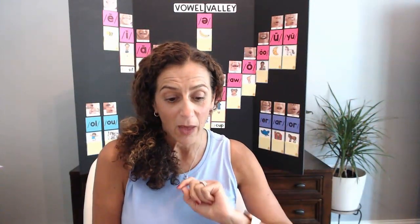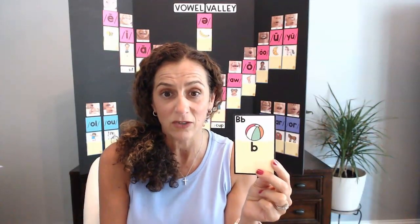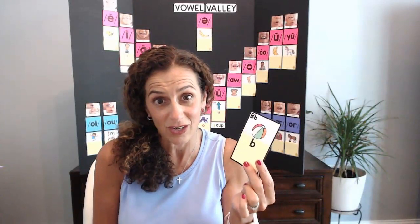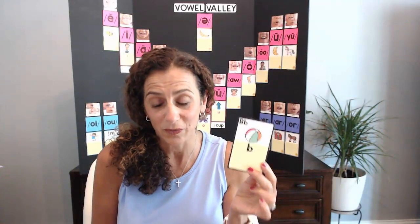But when you print 2 to a page and you get these little ones, you can use them in your small groups, at the small group table, or even in your whole group when you're teaching with your kids seated at the rug in front of you. I would maybe even use these, but just remember that you can print them and use them in any ways that you want. These might be a fun center for your students, and things like that. So that's a little bit about the different sizes of cards that you can print.